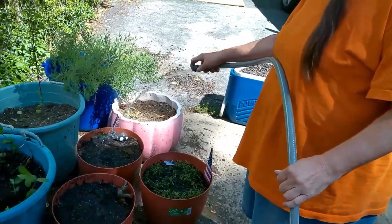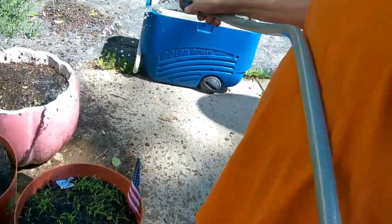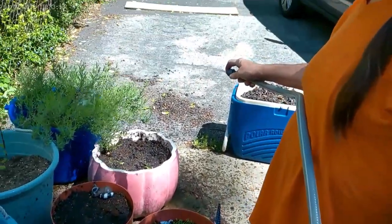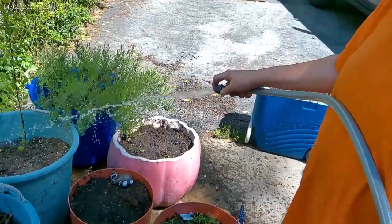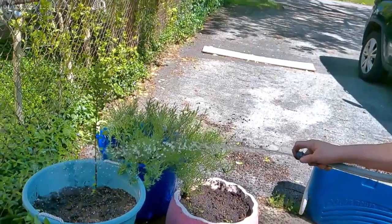And the raccoon's getting a bath now. The basil is starting to come up, which we love basil. It smells good. And then there's our lavender, which we showed you before, and our cherry tree. Look at how far that's coming along. That's really got many leaves now.